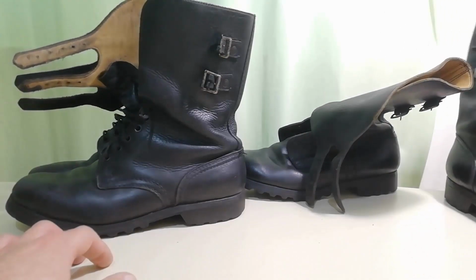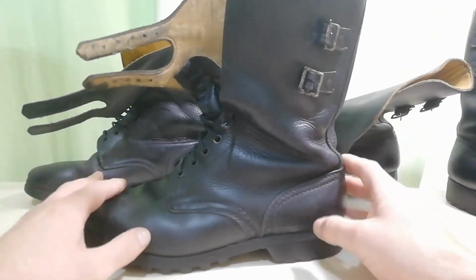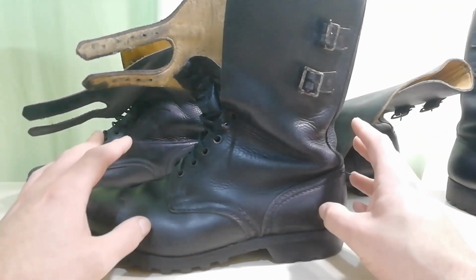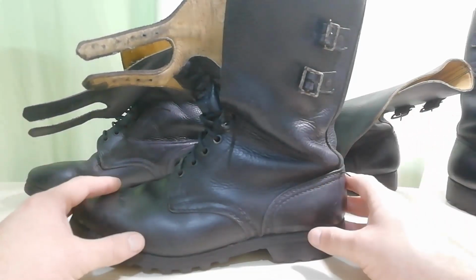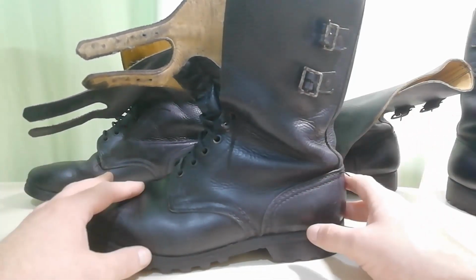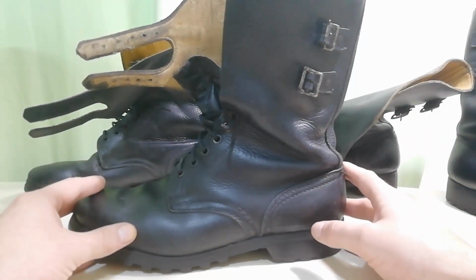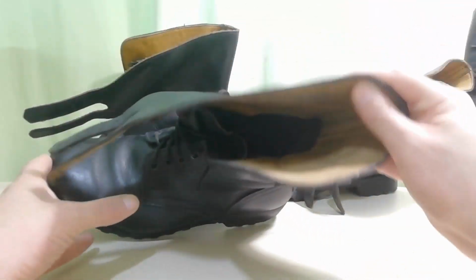So yeah, let me see. These are very heavily used. I was using them for one and more years at the job, some construction jobs. Well, you've got to do all kinds of jobs after the university to provide money. So there you go, that's my story in short. And they were previously used by multiple generations of soldiers.